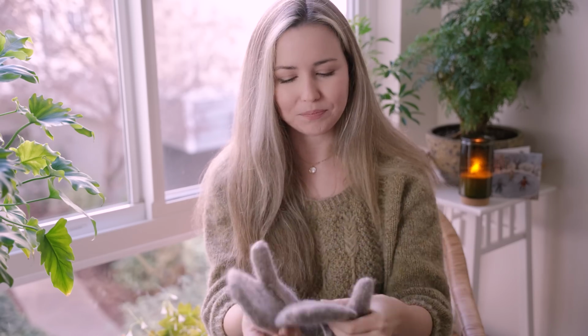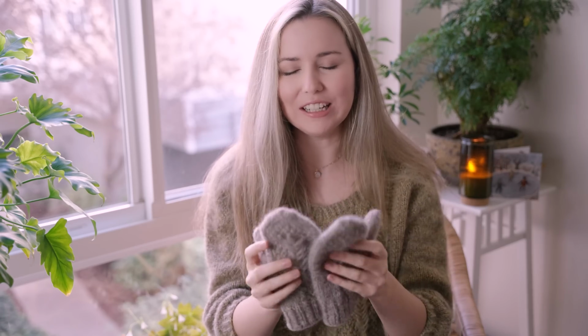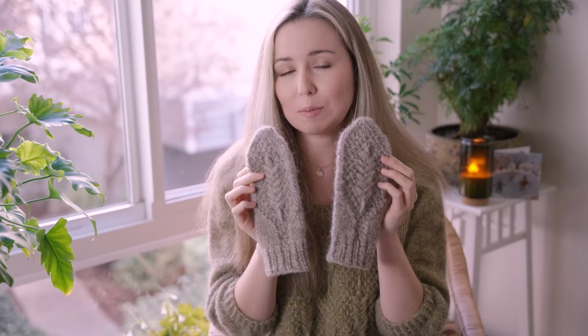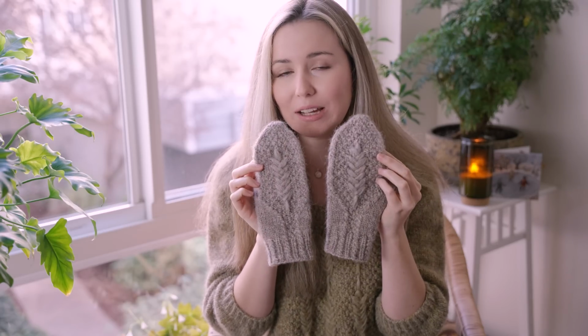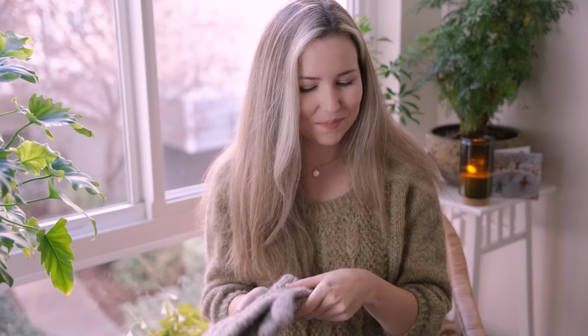Oh, and before I forget to mention, this pattern comes in 2 sizes. So this is the smaller size, the size that I knit for myself. This is size 1, and then there's also a size 2 in the pattern as well. All of those details will be coming when the pattern is released at the end of January. So those are the Triga Mittens.